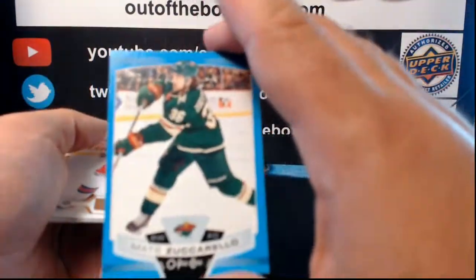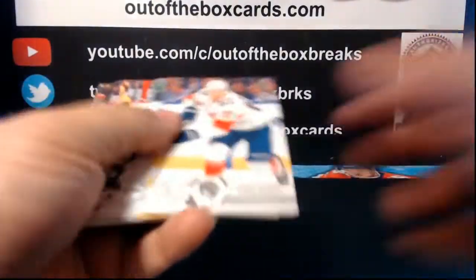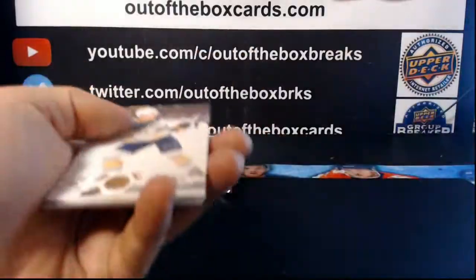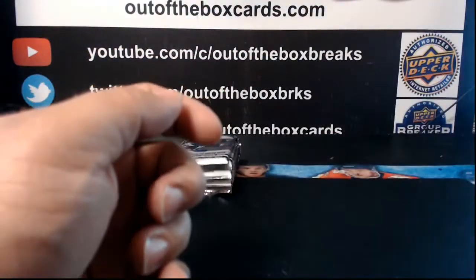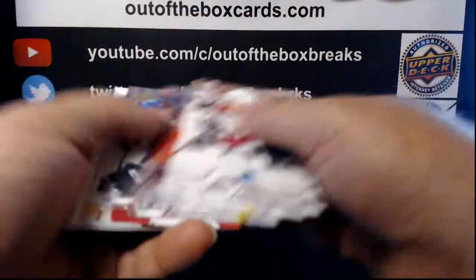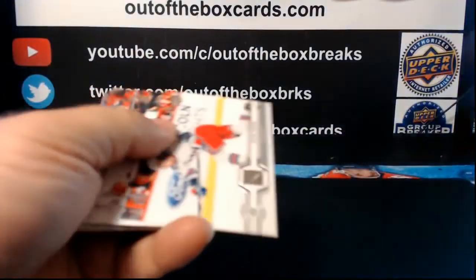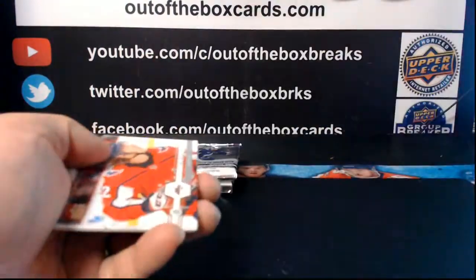OPC Update Blue Border for Minnesota, Mats Zuccarello. Filip Zadina, Young Gun for the Detroit Red Wings. Devan Dubnyk, canvas for Minnesota. Joel Farabee, Marquee Rookie, Philadelphia. Another Elvis Merzlikins Young Gun for Columbus. Columbus had a great break.